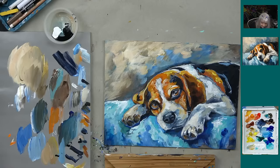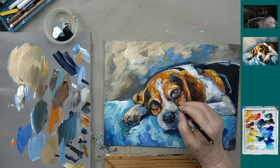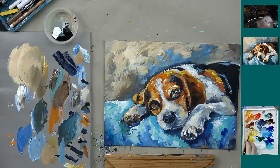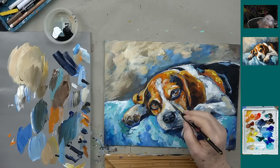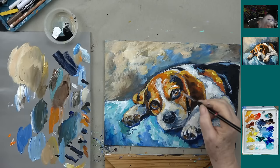Starting to look like a kind of friendly dog, doesn't he, John? He certainly does. He looks like someone that's waiting to be asked to play. He doesn't look like a biter. You know how some dogs have a look, they have a look that looks like they'll take your head off.